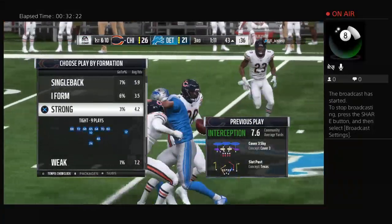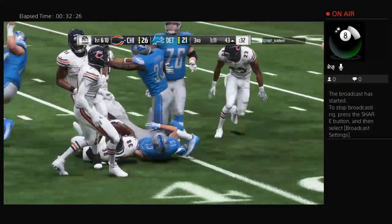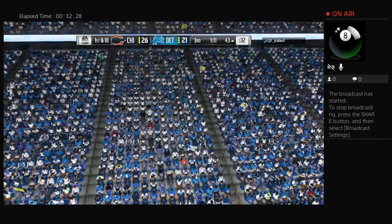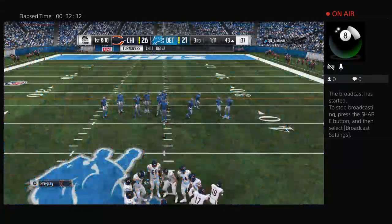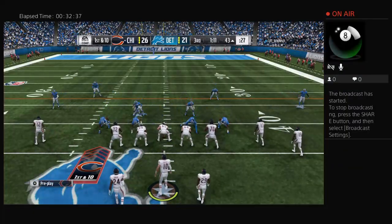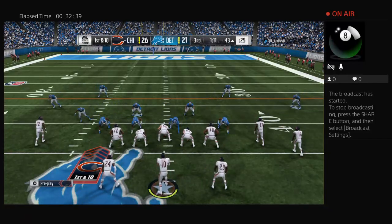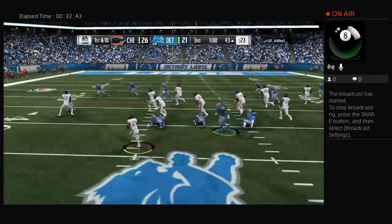Well, they didn't exactly show patience there, did they? Just down a score, they come out firing right away and compound things by throwing an interception. They put their defense in a really tough spot. They'll run it now out of the gun.